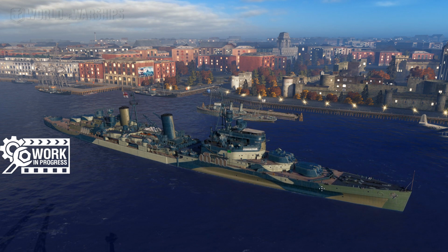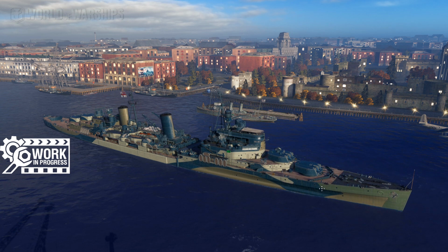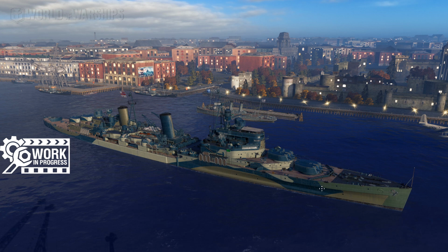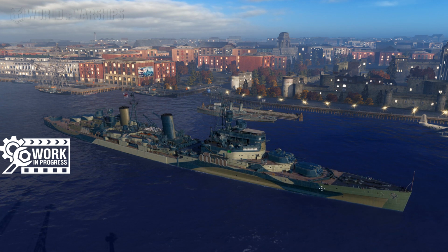And the other problem is, this is not going to be a newbie-friendly cruiser ship. Cruisers are already very challenging to play at high tier. This ship is going to make it even harder, right? It's going to be tough.